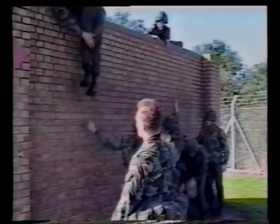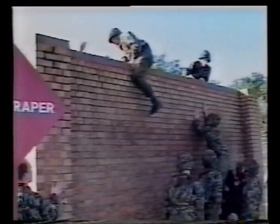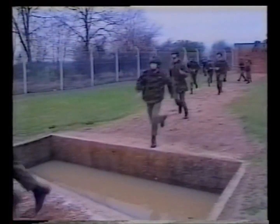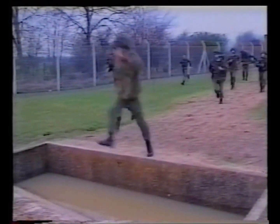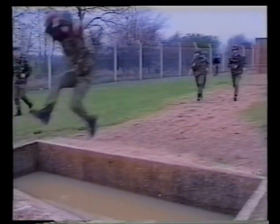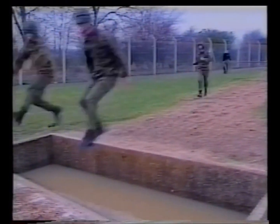Of course, the Army is not all classroom work, and the PT wing take all our recruits through a rigorous physical training program. The training is varied and includes gym work, endurance runs, swimming, and naturally, the assault course. This develops the recruits' agility as well as strength and speed.